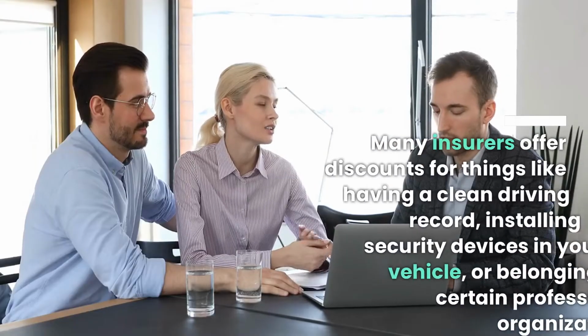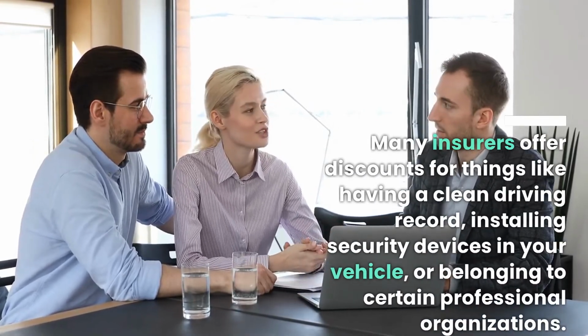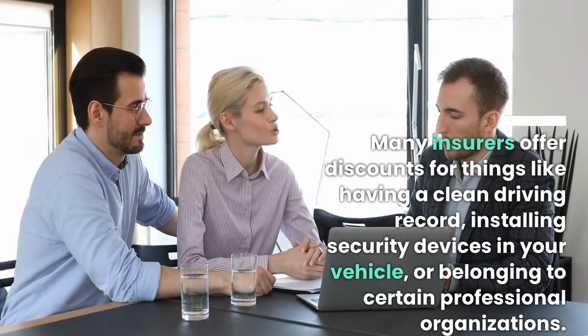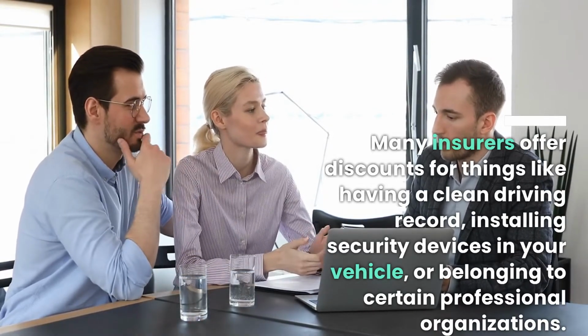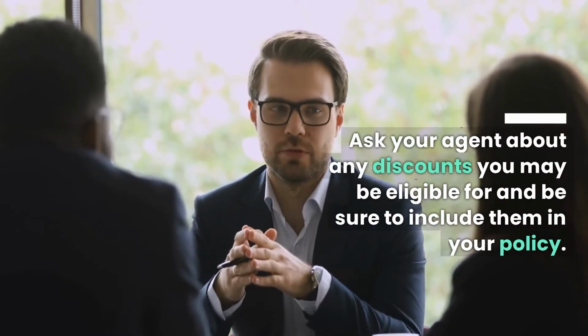Finally, make sure you're taking advantage of all the discounts you're entitled to. Many insurers offer discounts for things like having a clean driving record, installing security devices in your vehicle, or belonging to certain professional organizations. Ask your agent about any discounts you may be eligible for and be sure to include them in your policy.